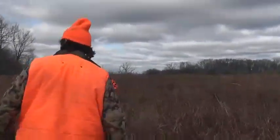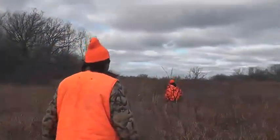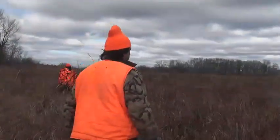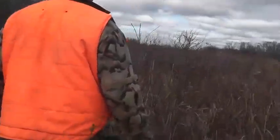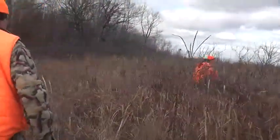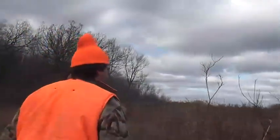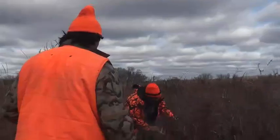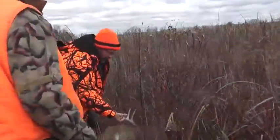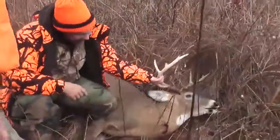Let's go get it. Okay. I hope it's decent. It's hard to tell at that distance, you know. Right here somewhere. Oh, it looks pretty decent. Oh yeah, it's 10. Maybe even 11. Right to the deck. Oh, it's a 12 pointer.